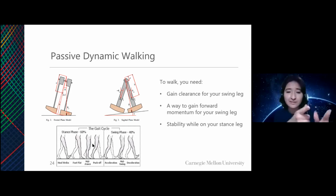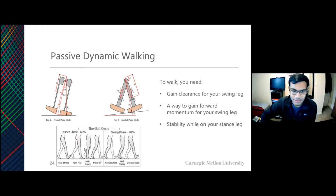Are you trying to show that both of those two images on top map to the gait cycle of a human? Yeah, so the gait cycle is a little different from a passive dynamic walker, but it's pretty similar. At one point you have only one foot in contact and at another you have two feet in contact. That's called the stance and swing phase. The swing phase is when your leg is swinging forward, and the stance phase is when your leg is coming down and you come in contact. So it's similar to a human.